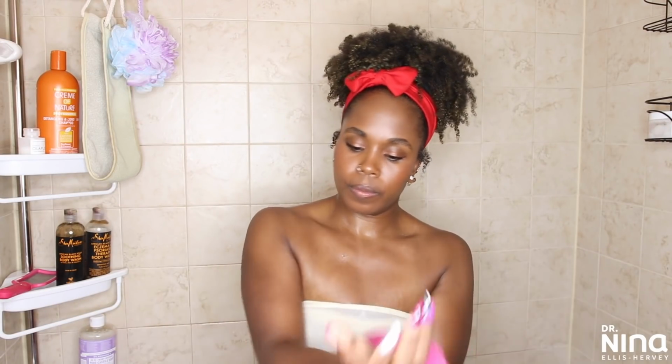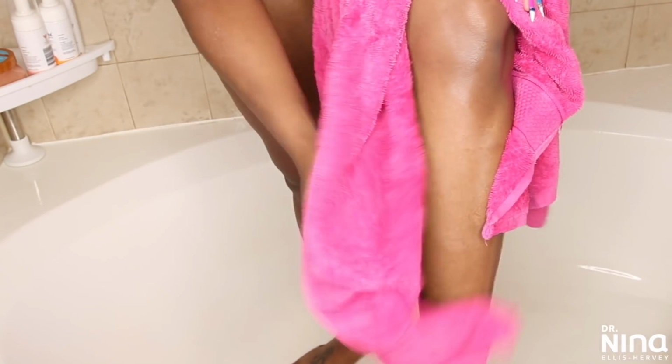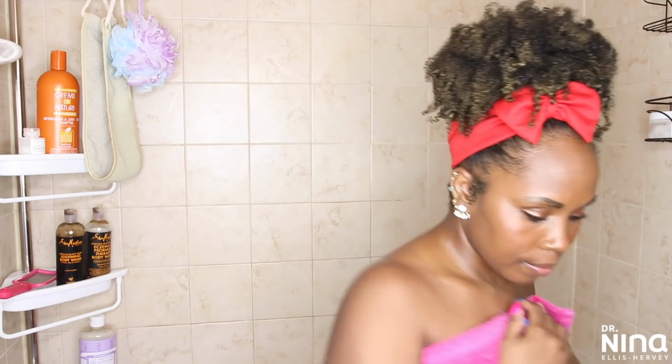I also towel blot my skin dry. Towel blotting allows you to keep a lot of the moisture still in your skin, and I don't want to dry the natural oils out or the moisture. And make sure your towels are good and clean as well. I like to replace mine at least every 2 days. Seems like a lot, but you don't want dirty towels on your body.